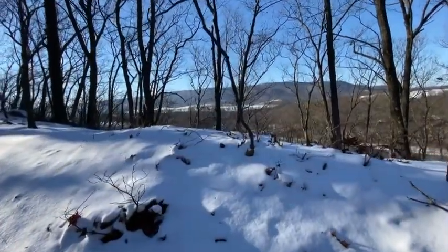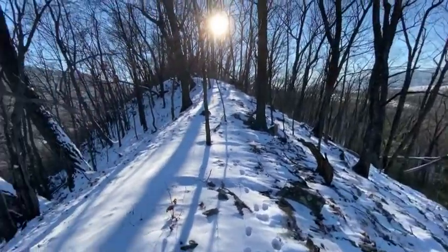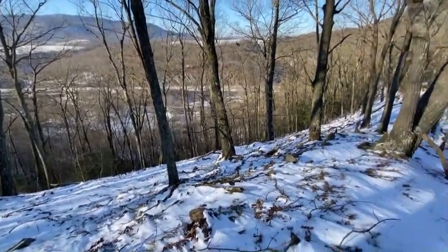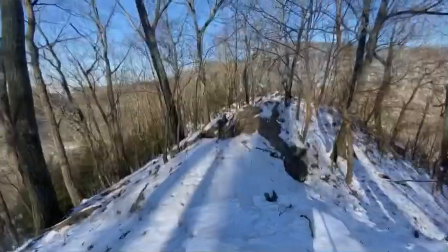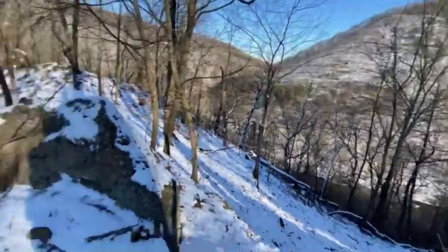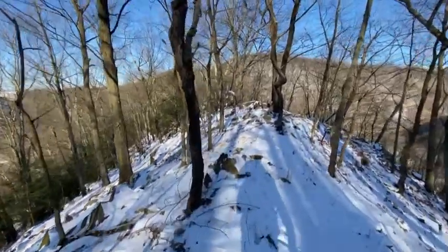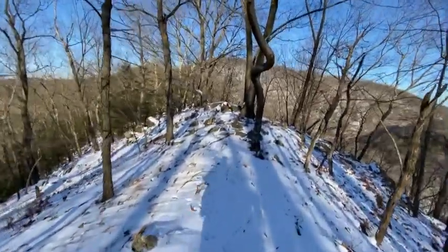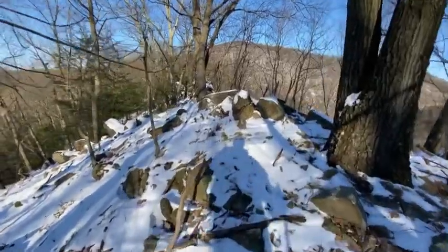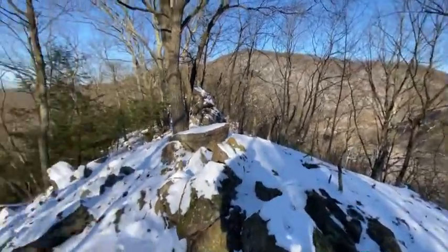Alright, look at this ridge. Look at that view. Wow. This is nice. Nice ridge here. Rolls back down over the other side as quick as it is coming up. Okay, this is a nice razorback ridge right here. That'd be neat to stretch the hammock up here somewhere and camp out overnight.